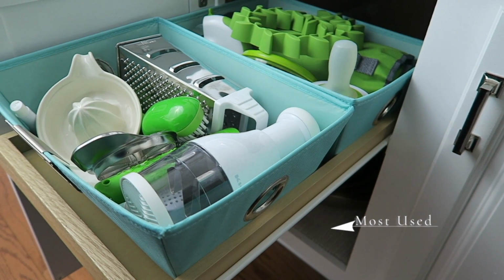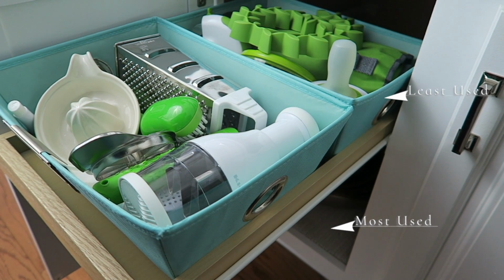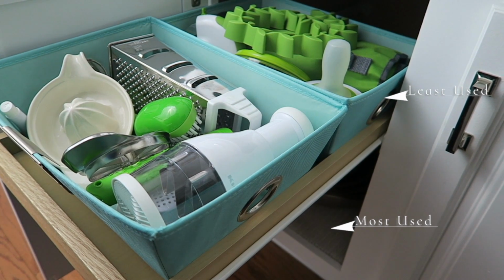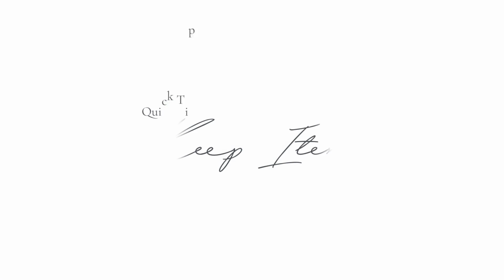I cannot go beyond these bins, and that's how I limit myself. I'll have a bin in the front here where I have my most used gadgets, and then a bin in the back where I have my least used gadgets. By having my kitchen gadgets in bins, I can easily access them when I need them. I can easily put them away, and it helps me keep things in order and limited. I don't overbuy, I don't overhave when it comes to gadgets.